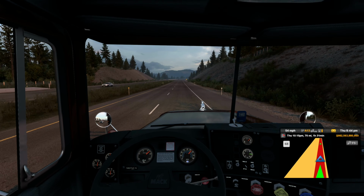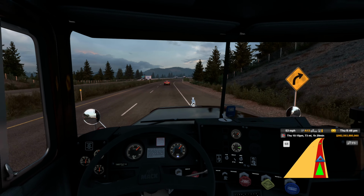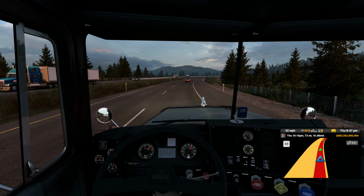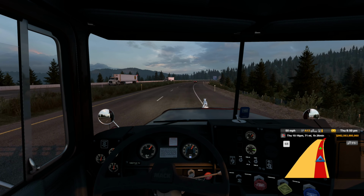So there's all that sort of cool stuff that, you know, we've been looking for years really from this sim, or certainly I have. So really cool. Definitely give it a go. But when you're playing it, try and pretend like you don't know that Euro Truck or American Truck exists. Look at it with a fresh pair of eyes, and I think you'll appreciate it for what it is.